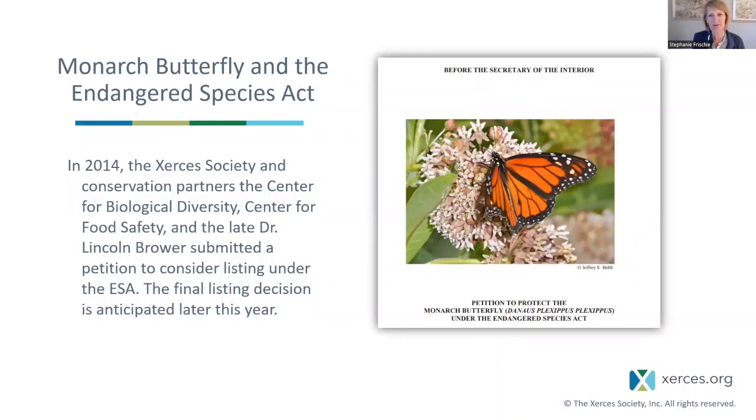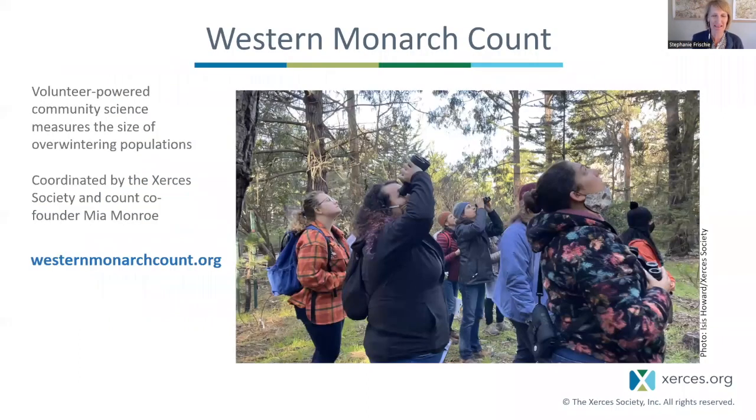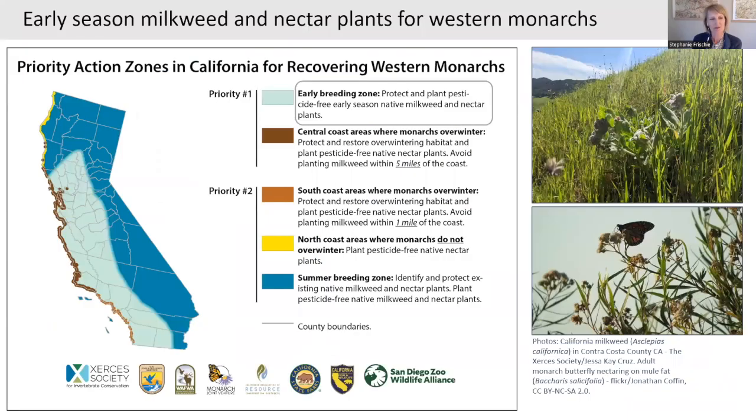Xerces was involved in 2014 with the initial petition to have the monarch butterfly listed under the Endangered Species Act, and I mention this since our panel today is focused on milkweeds and monarch butterflies. The data that went to inform parts of that petition came from the Western monarch count, and this is how the size and health of the Western population is assessed each winter by a series of well-trained community science volunteers. In recent years, those data have indicated a precipitous decline in the size of the Western population.